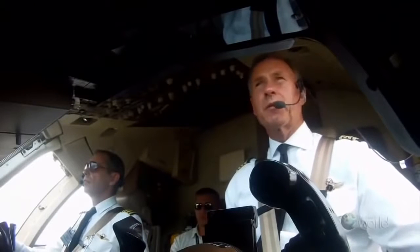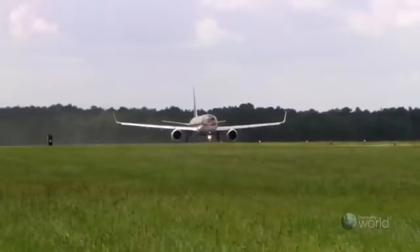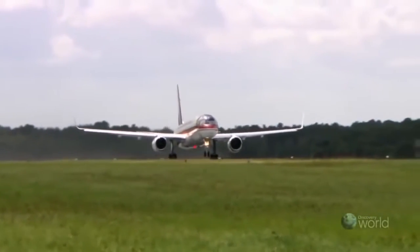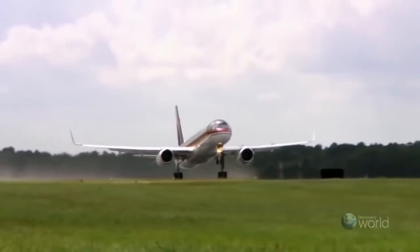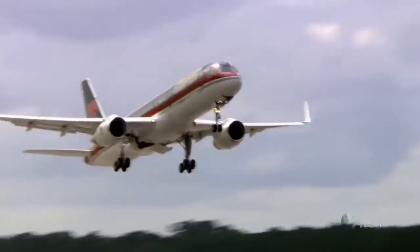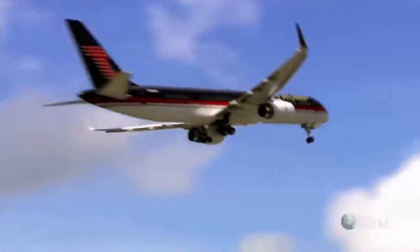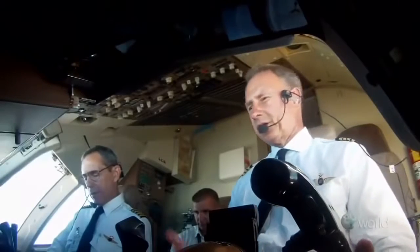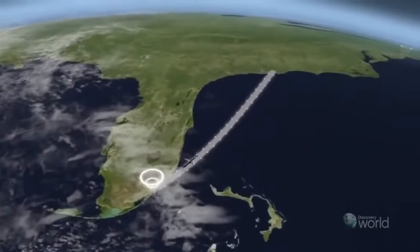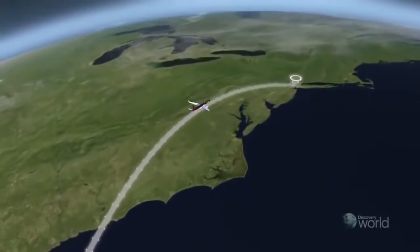Hello, folks. Your captain speaking. We're next to the runway. We'll be departing here momentarily. Please be seated for departure. With 40,000 pounds of thrust on each engine, the Rolls-Royces can propel this jet to 41,000 feet in just 20 minutes. Is that cool? Yes, sir, indeed. John takes the 757 northward from Palm Beach to New York.